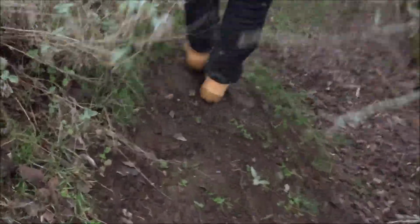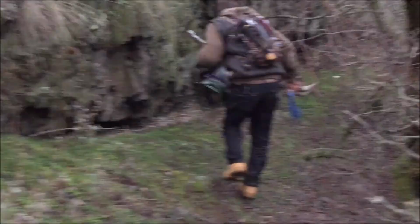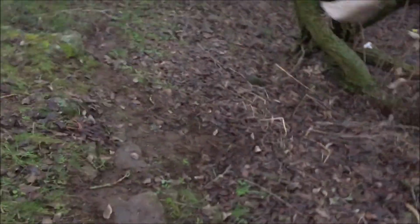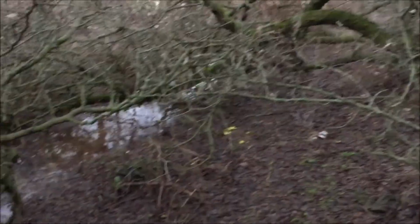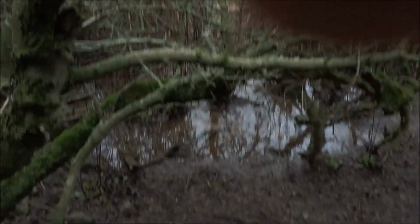So here we are. Careful. Last time I was down here was last year. Those are actually my blankets. There's my little fire pit. A lot of trash down here. People come down here, and I cleaned it up a little bit last year too because there was so much trash.